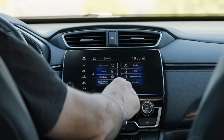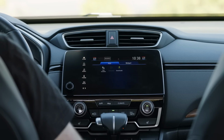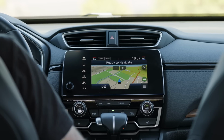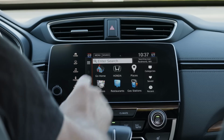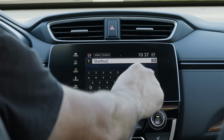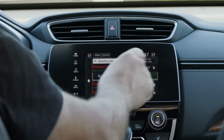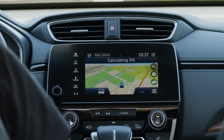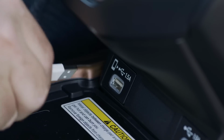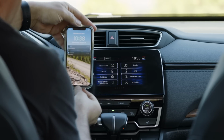Infotainment is on a 7-inch display. Unfortunately, this is still running Honda's older interface. It is slow and the design is clunky. That said, once you dive into the navigation application, it does look nice and works very well. You can charge a compatible mobile device with wireless charging, but to use Apple CarPlay or Android Auto, you will need to plug in to the included USB socket.